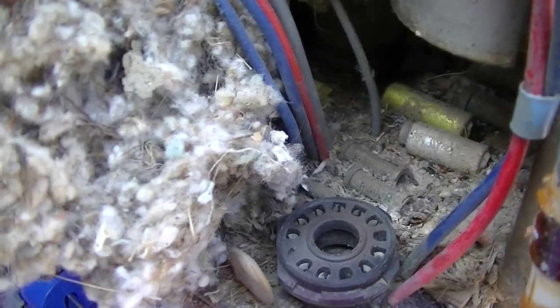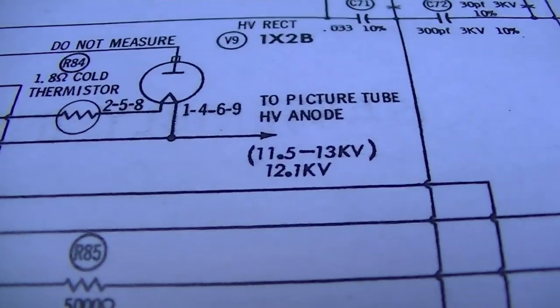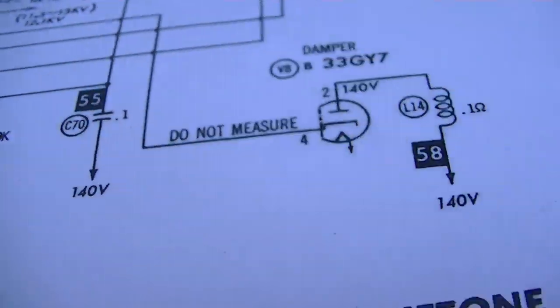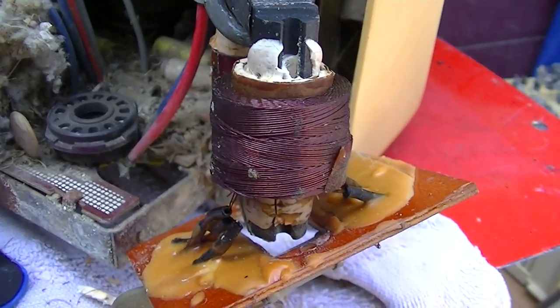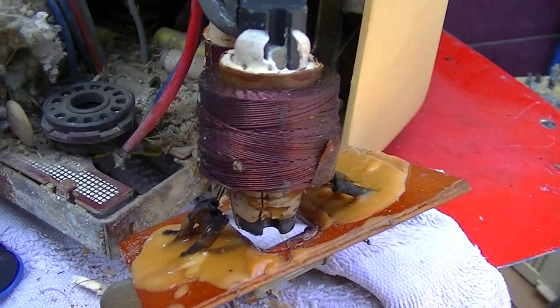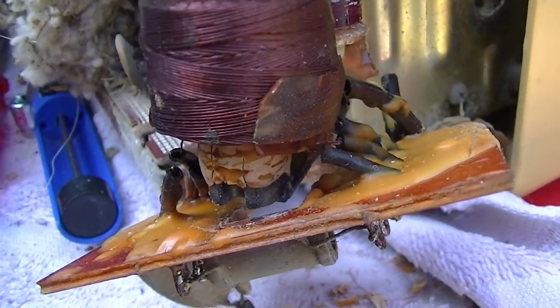If I had a 5 or 6,000 volt pulse on the plate of the tube, I would end up with about 18,000 volts, and they say 11.5 to 13. So I think a tripler would have worked just fine, at least to resurrect the set, but there ain't no resurrecting something that's got a shorted primary. Somewhere in there, a couple turns are shorted.